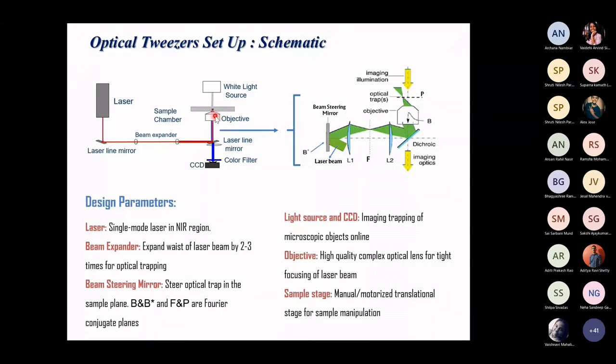And then whatever is being trapped, you have to see that thing. How will you see? You have to illuminate through white light, and you have to place a kind of mirror which reflects this laser beam, but passes light other than this wavelength of the laser beam. So you can see what is being trapped through a CCD camera and appropriate filters. So this can be done with this kind of arrangement. With a laser beam, it is called a 2F system. You place the lenses at their respective focal lengths, and then you can generate a conjugate geometry here and you can do this job.